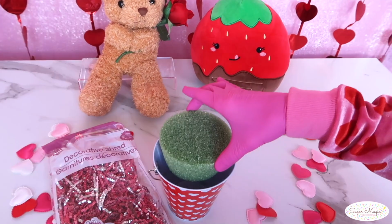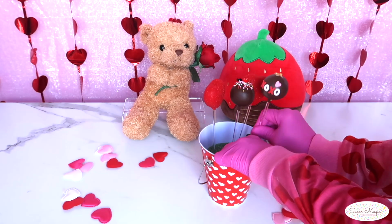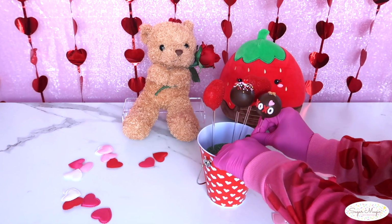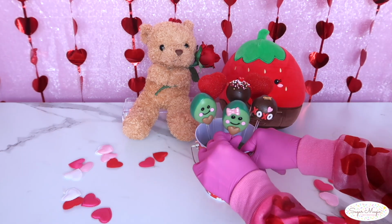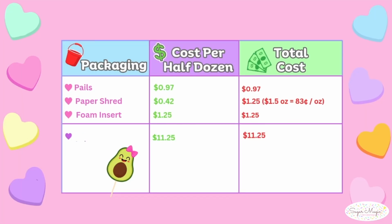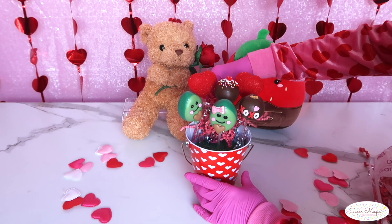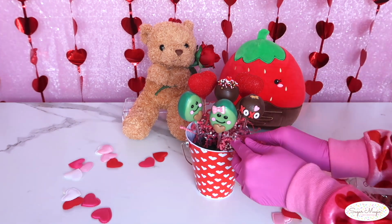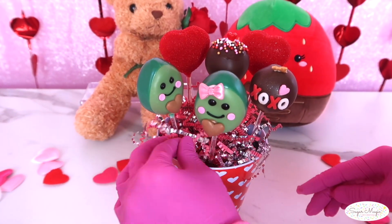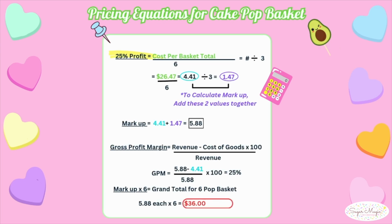Drop your floral foam insert into the pail and firmly place the 6 pops in there, followed by some festive paper shred right over the foam. The chart has the packaging supplies, and my labor to dip and decorate the cake pops was 45 minutes at $11.25, and the final calculations put the grand total at $36 for the Better Together cake pop basket.